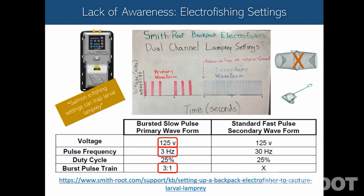But the caveat being, as I mentioned before, that lamprey don't have a swim bladder. So they will sink once they stop swimming. And so as the netter, you've got to remember that they're going to be sinking. So this can be particularly useful if you're in a little bit deeper water and you have time to scoop under them. But if you're in pretty shallow water and there's lots of sticks and leaves, it can be not that effective because they'll just kind of sink in there. Might be hard to scoop up.